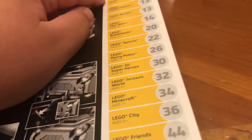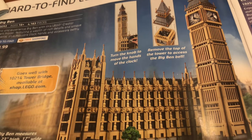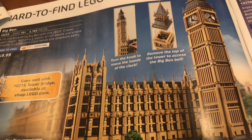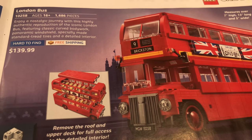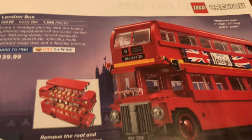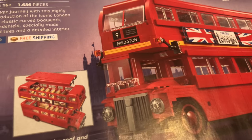A lot of these sets from Creator Expert to Ideas is the last page. This one, I don't really like, just because the build is boring. Meh. And here we have the London bus. I don't really see that it's worth $140. It's just a car, and you can put minifigures in it. I don't like the Aston Martin car.